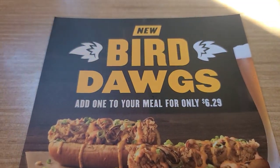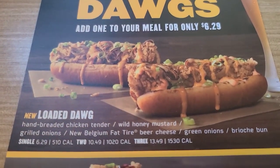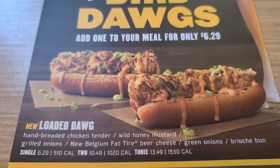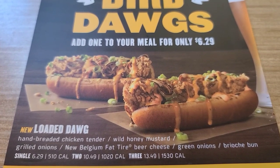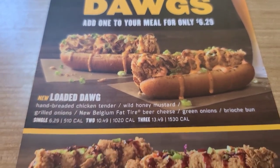Let's take a look at the new Bird Dawgs. Add one to your meal for $6.29. The first one, the loaded dog. You got hand-breaded chicken tenders, wild honey mustard, grilled onions, and Belgian fat tire beer cheese, green onions, brioche bun.